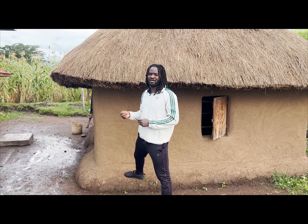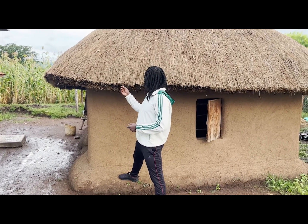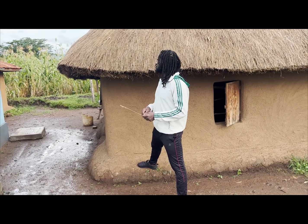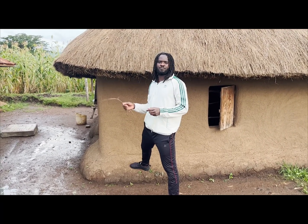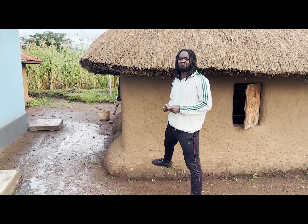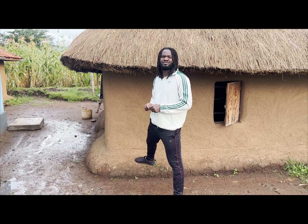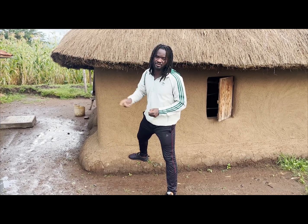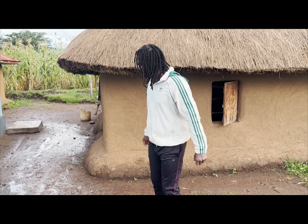I really like this house because it's a grass thatched house, but mostly in the Luo concept, people would think this is a poor people's house. Of course, yeah, it was on a low budget. Maintenance is a bit expensive, so I don't really think it's a cheap people's house, and it's actually the reason I'm keeping it. Come with me.